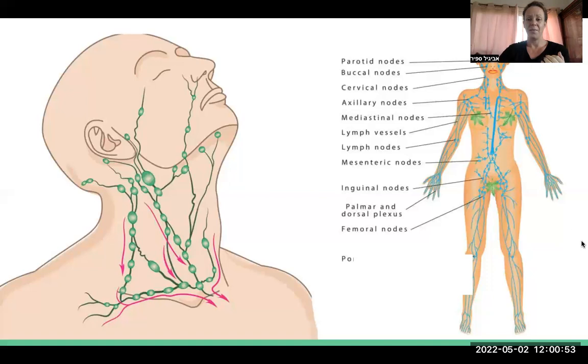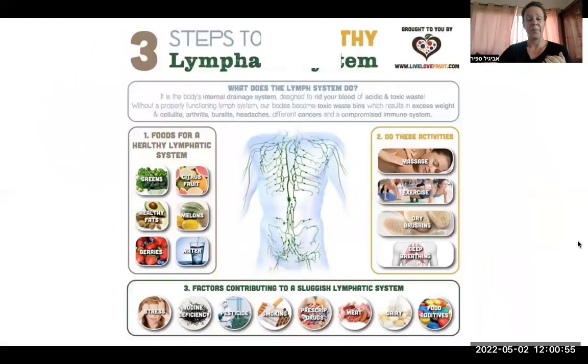So let's see, my next slide is, there we go. So how can we keep our lymph system healthy? Oops, I made a mistake with that slide there, I apologize. Steps to a healthy lymph system is what that is supposed to say.